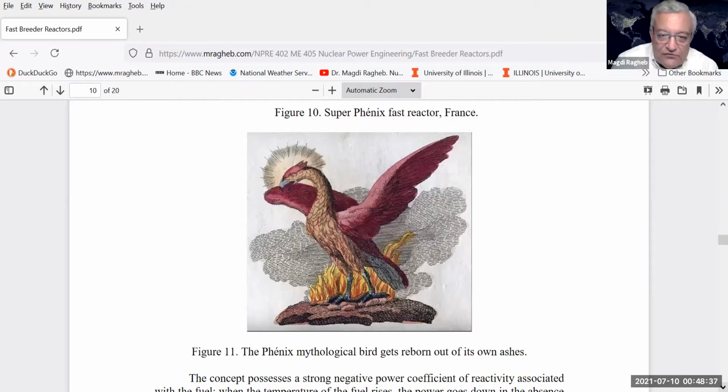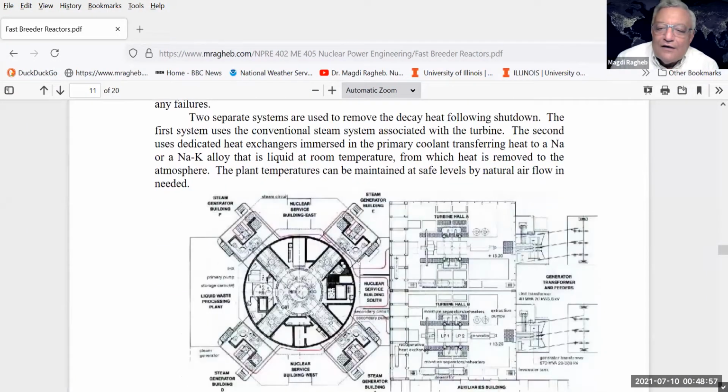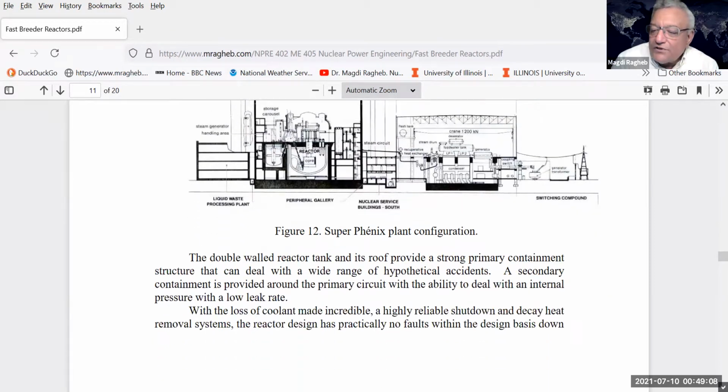The French are very poetic. They adopted the name of the phoenix, which is a mythological bird that is reborn back again from its own ashes, which describes the vision of nuclear energy, which I keep repeating today, the vision of breeding, producing more fuel than what you are burning. This is a design of that system. You could see that they use the pool design, whereas the Clinch River design that was adopted in the United States used more like light water technology.